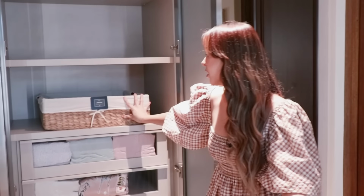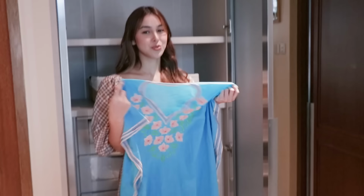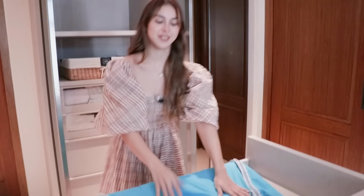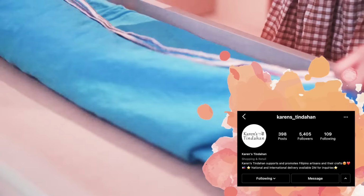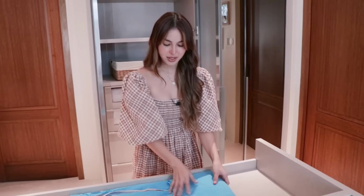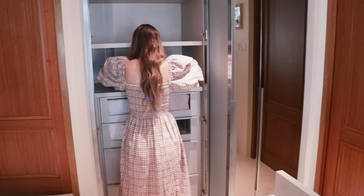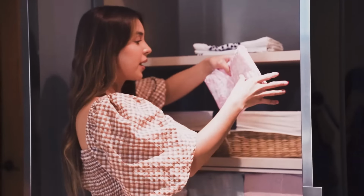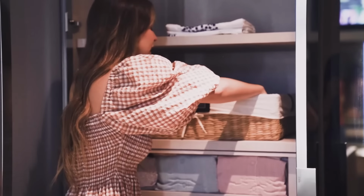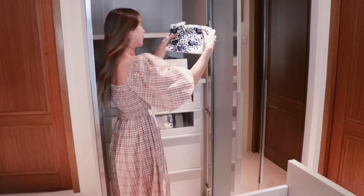I still have so much space. But here are my everyday dresses. I love these kinds. When I'm at home, these are what I wear. As a housewife. Kidding! This is from Karen's Tindahan on Instagram. Check it out. They're so nice to me. They keep sending me these because they know I really love these kinds of dresses. I have so many, I have it in this style. I have it in pink. So, that's it. When I'm at home, cooking for the kids. Joke lang. This is really all I wear.